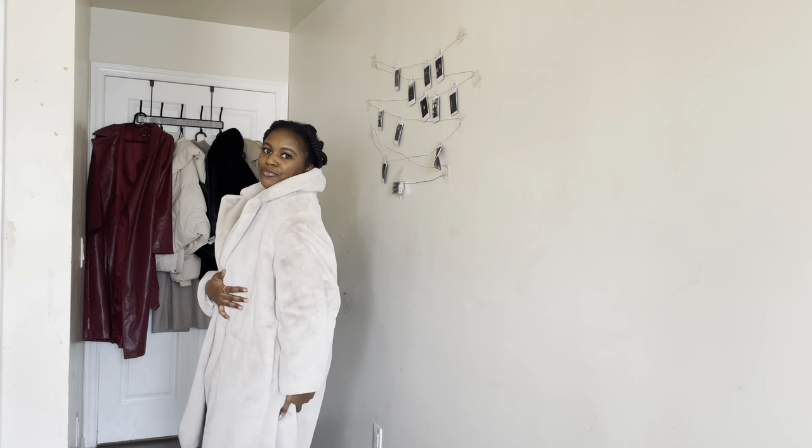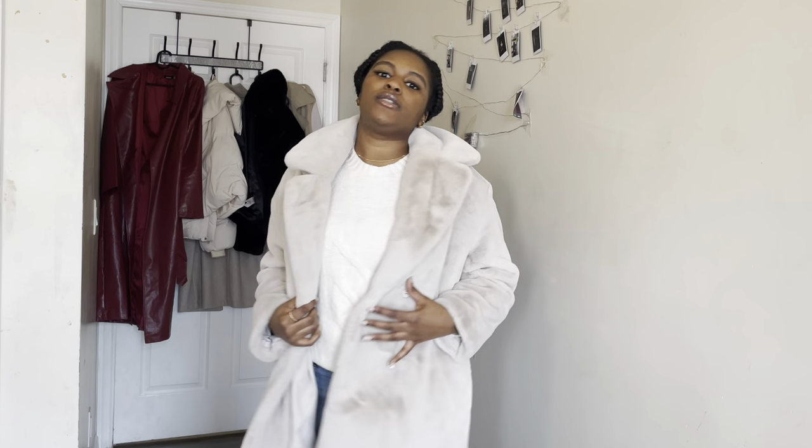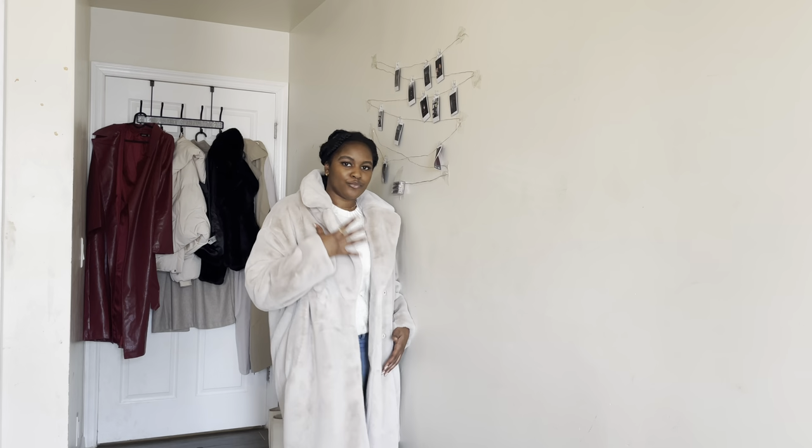It's so nice. This is one of my top coats that I love. So cute, so many ways I can style this. You can style this over 100 million times, so I can't wait to show you guys how I style this, because I never wore this yet. But you need a fuzzy long coat in your collection.